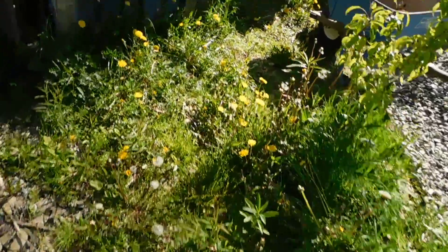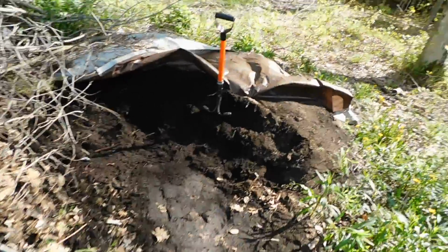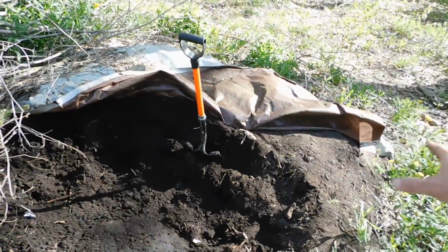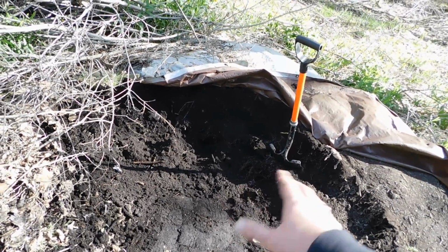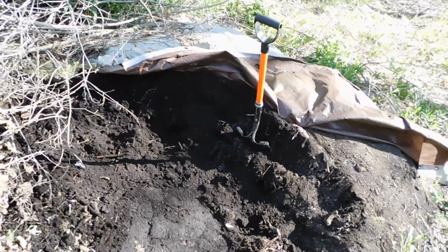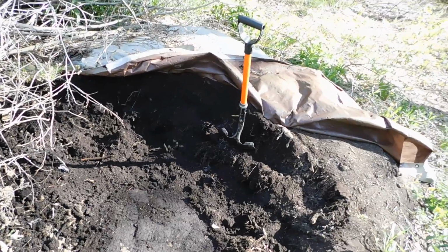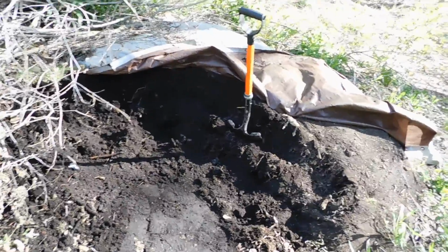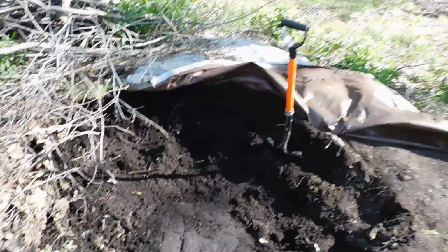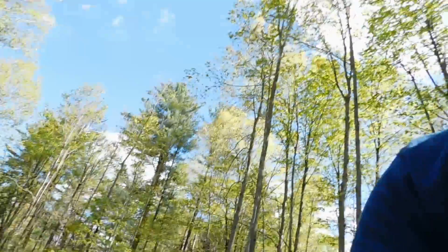So I'll take you back here. Now, I still have all that that's covered there, so that's all the dirt. I had used some before, so the 3 wheelbarrows full was out of here. So I'm not exactly sure how much I'm going to get, to be honest with you. Hopefully I get a lot more out of this. Maybe if I can get 7, 8, 9 more wheelbarrows, I would be really happy. We'll see how much I pull out of here. But this has been tarped for a couple of years, and you can see how black that soil is. So that is what's going on.